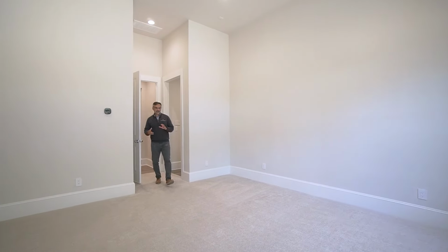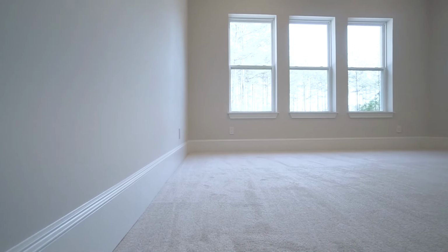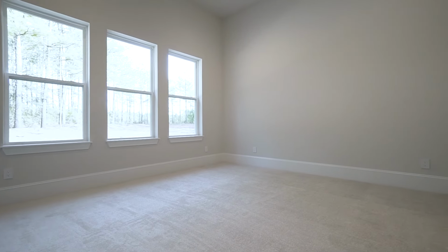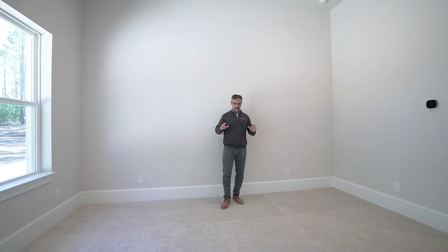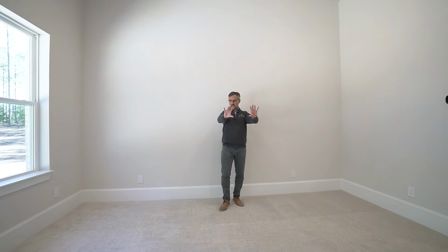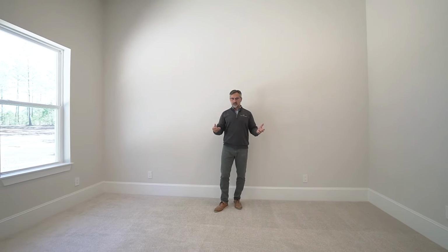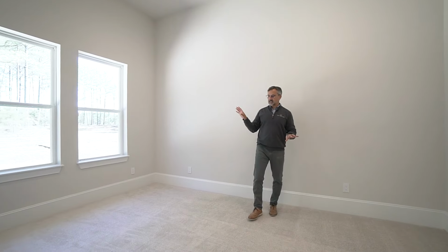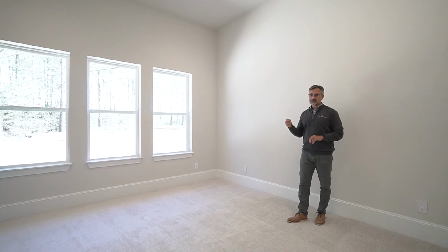So the bedroom is a little different in this plan. First of all, we have this gorgeous, and to my mind, a perfectly sized primary bedroom. Once you put the bed in here, you'll have a ton of space for other furniture items, sitting, TV, reading nooks, all of the rest of it. The carpet is something that I really like because it really deadens the sound.